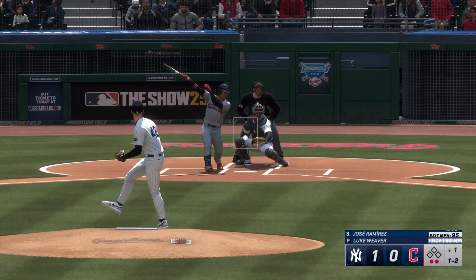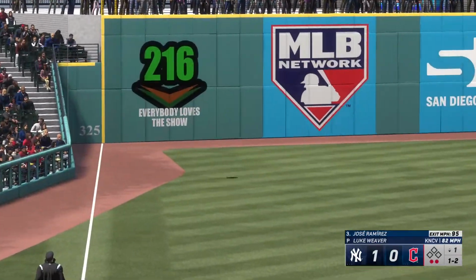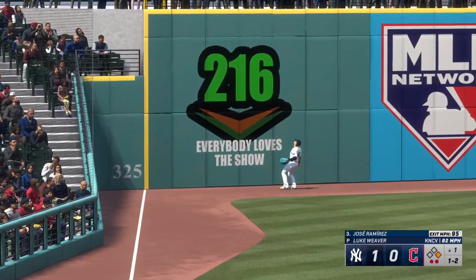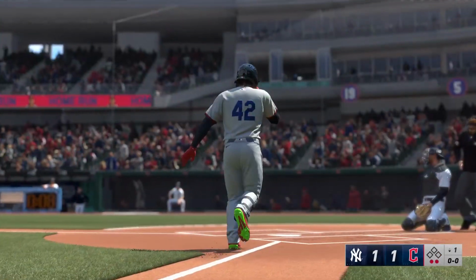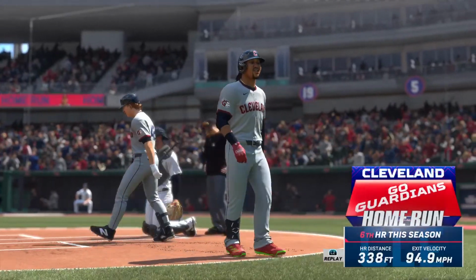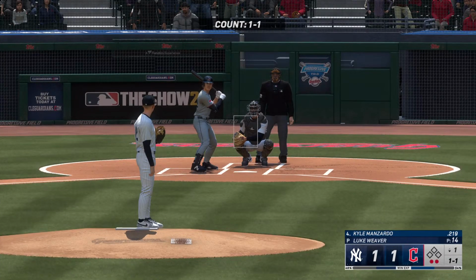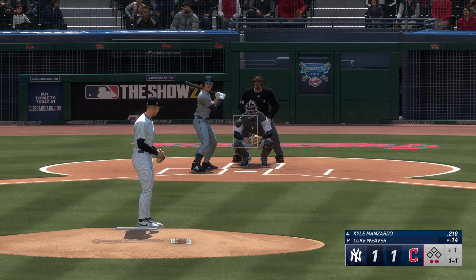2 outs. High fly ball out towards left field. That one back there. And gone. His second home run of the series. And this game is tied. It's 1-1. So here's the cleanup hitter, Kyle Manzardo.